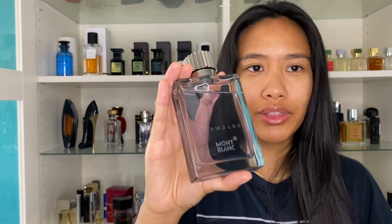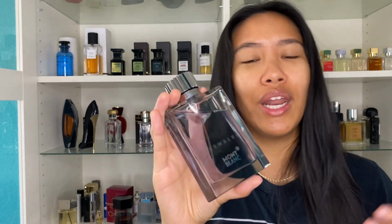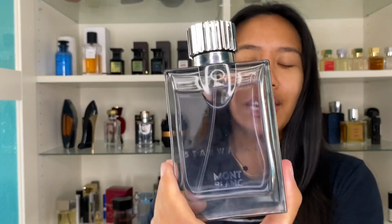If you've ever been to a spa or a massage parlor and things like that, there's that certain smell that's there to relax you. And that does, and then it starts to kind of uplift your mood, because you're like, I'm about to get a massage, you know what I mean? So you get happy, you get relaxed. And that is the opening of this fragrance. And then the dry down is kind of like your typical cologne.